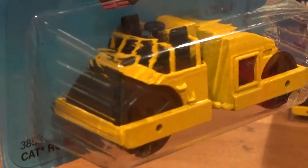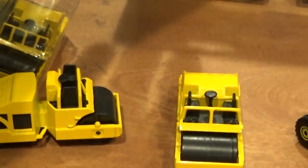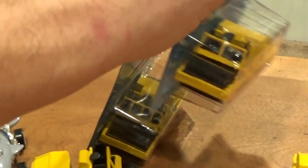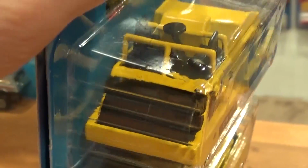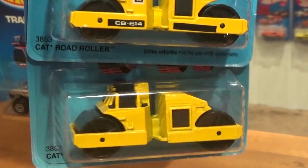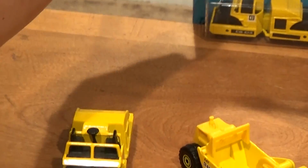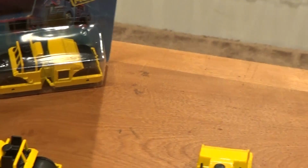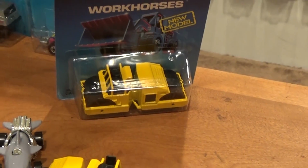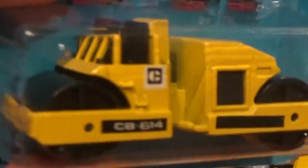This is known as the 5-bar version of the Road Roller. If you look at the guard in front of the steering wheel and seats, there are 5 individual bars. Whereas, there's one. This is the more common version with the 3-bar. So you can see the front has more bars on the one below. That 5-bar version is quite rare and worth probably around $20 to $50 depending on how much somebody wants, if you should be able to find one.